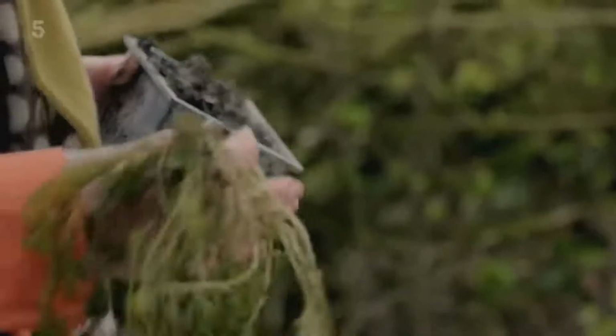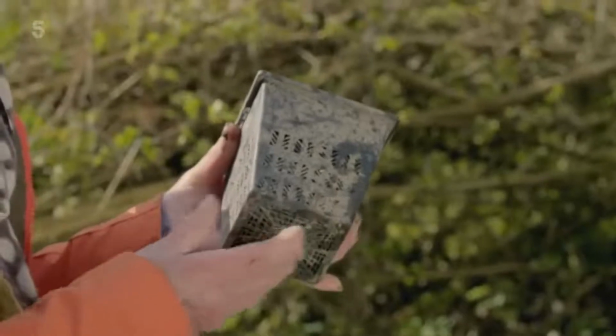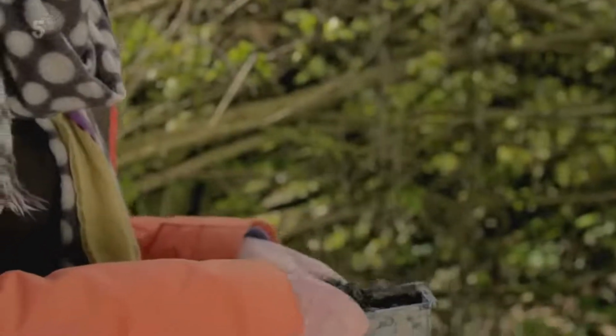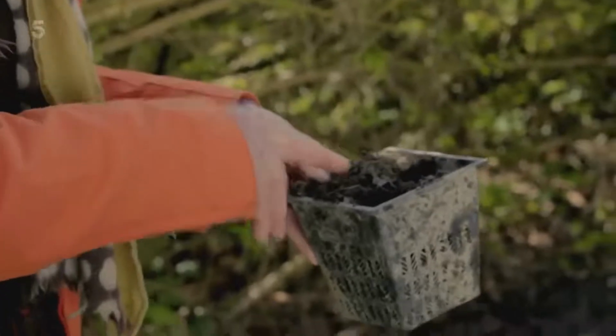I've got two oxygenating plants that are going to help the pond come to life again. This is a special aquatic pot. It's got lots of holes in the side. So what I've done first of all is put a load of gravel in here. The whole purpose of that is just to weight the thing down when it goes into the water. And then I've just put ordinary, straightforward garden soil into the top here.